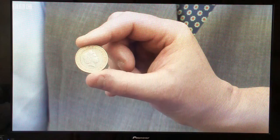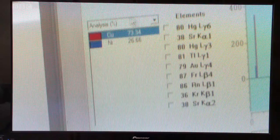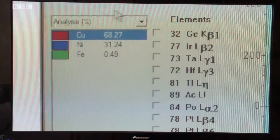A genuine £2 coin is bimetallic, meaning it's made up of two different copper-nickel alloy metals. This makes the outer rim gold and the inner part bright silver. The bimetallic feature was introduced by the Royal Mint to make it harder for the fakers to copy coins. First, Dave shows us the composition of the inner part of the genuine coin. It's just over 70% copper and nearly 30% nickel. Now, how about the composition of the fake? We can see straight away we've got 68% copper, 31% nickel, and there's a trace element of iron in there.